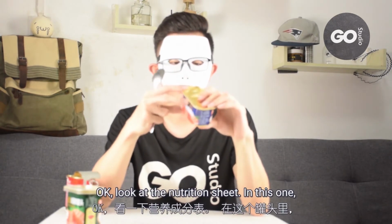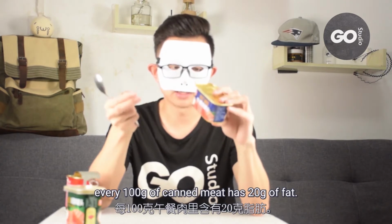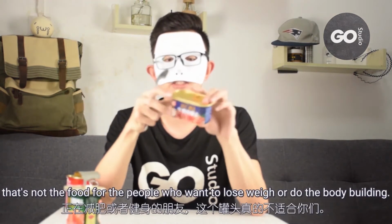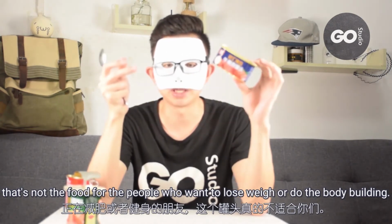Okay, look at the nutrition sheet. In this one, every 100 grams of canned meat has 20 grams of fat. I want to say that again. That's not the food for the people who want to lose weight or do bodybuilding. Okay, let's try.